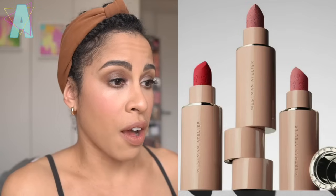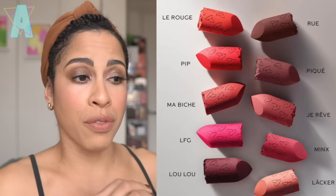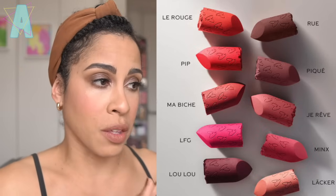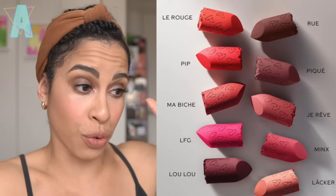Now, the Westman Atelier new Lip Suede matte lipstick. I've got to give it to Westman Atelier for the packaging. I have a few products from the brand, not that I've been using them often. I filmed a Westman Atelier video a few years back, and I think it is a luxe brand. You do get and feel that from the packaging. The quality of the formula, I do think, is impeccable. Just buttery smooth, easy to blend.